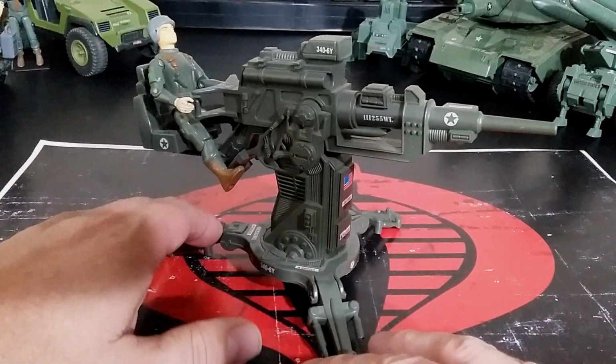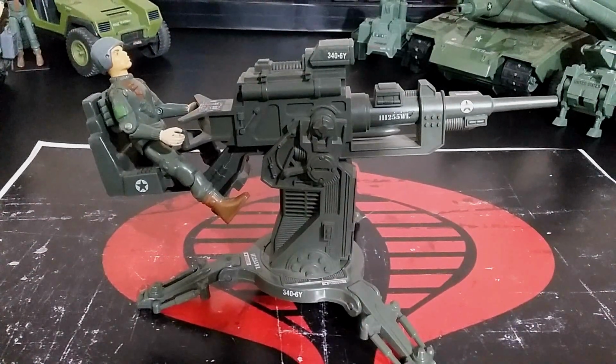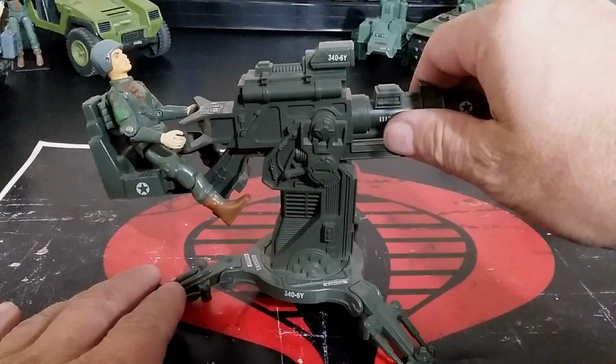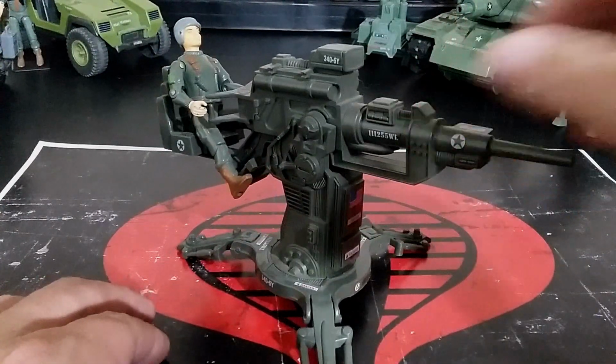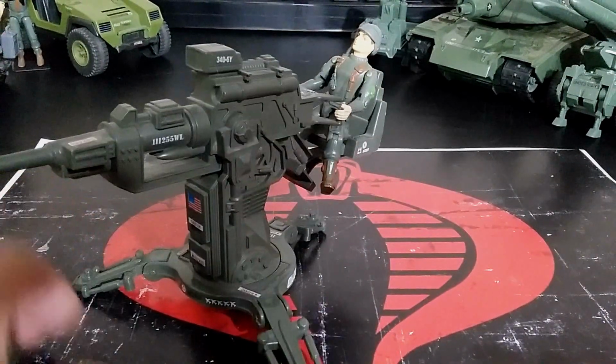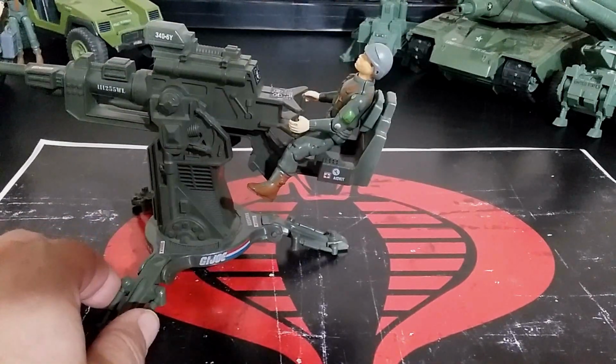Next up, when Cobra is attacking, you're going to give them some flak. Don't give me any flak about the jokes. But this is the flak, and this is a gun, and it's a giant cannon that they can sit on. It's kind of cool, and it looks okay. They're not very expensive. I just looked them up. You can get them complete for probably $30 on eBay.